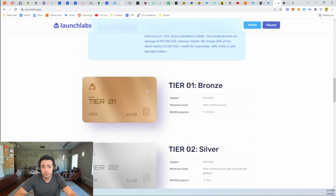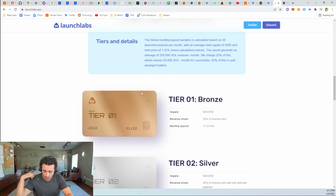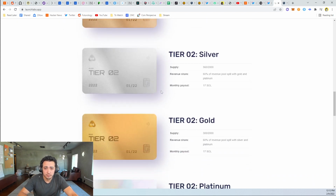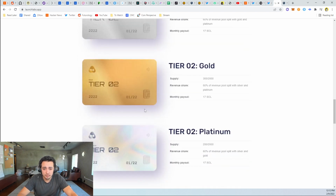I'll try to explain it as simply as I can. In our Discord, we have a channel called Profits, where we have two different examples. But to explain it as simply as possible, we have three different tiers. First of all, the first aspect of it is, like you're saying, revenue share.